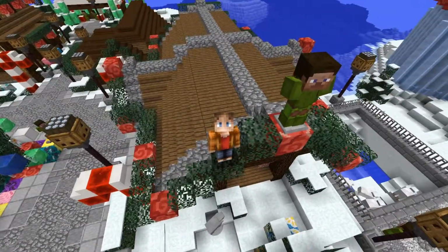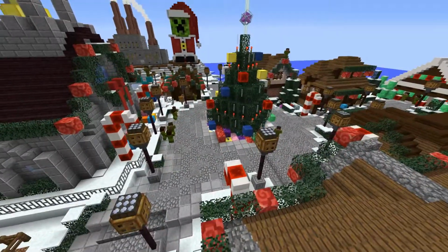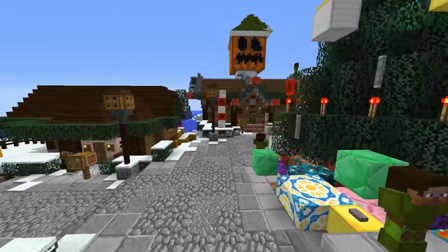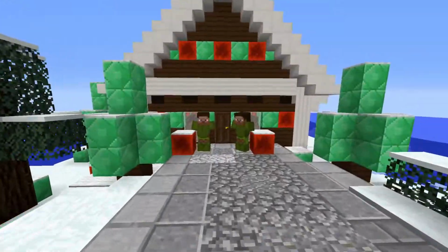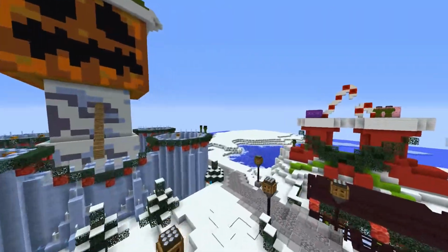And last episode, the elves came to town. You can see one of them right here beside me. That's right, they're everywhere. They're down here, congregating in front of the church. They're enjoying Christmas tidings around the Christmas tree. They are visiting the villagers at their houses. They're here at the gingerbread house. They've even gone to visit the derpy snow golem king.